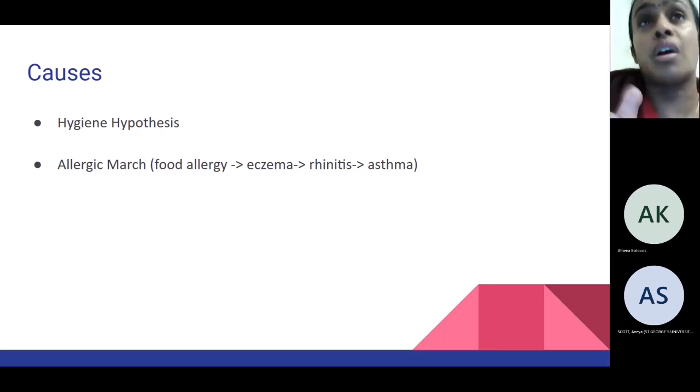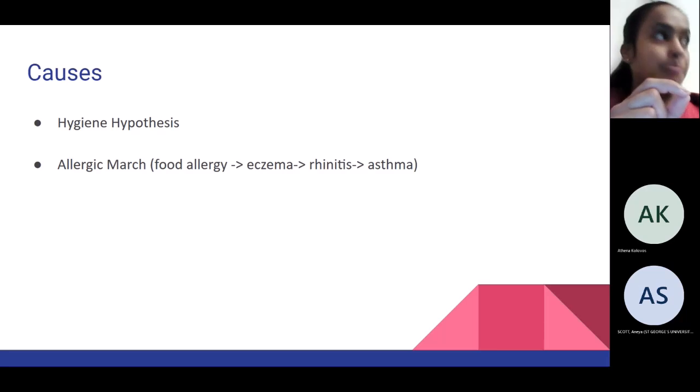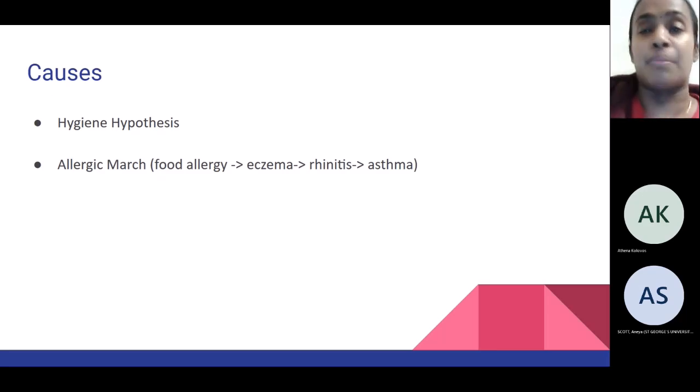Then we have the allergic march. In some asthmatic patients, when you look from childhood until the presentation of asthma, they have other atopic conditions. They might have had food allergy when they were younger, then developed eczema, and then rhinitis. It doesn't always have to be the case. Sometimes you have asthmatics who do not have any of these, or vice versa. You might have children who have food allergy, eczema, and rhinitis but do not go on to develop asthma. But that's something you should have in mind.